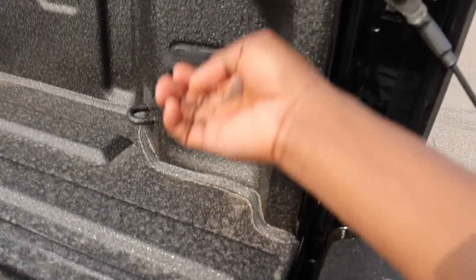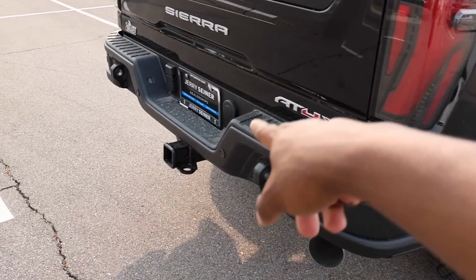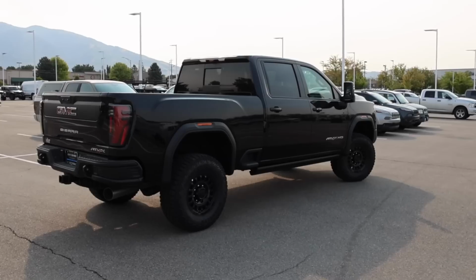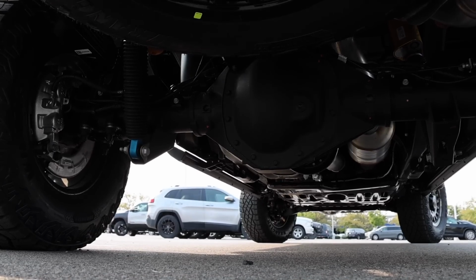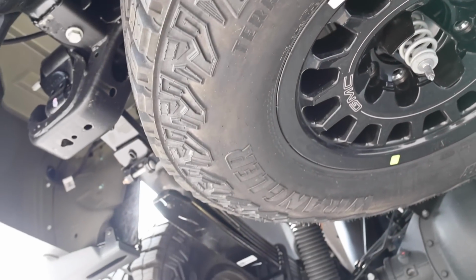Bed lights, 400 watts of power right here. 2 cameras, bed view, and one for your rear view mirror. Oh yeah, you have class 5 hitch, 2 camera inputs, and a 7-pin out back for your trailer. This also has a 3.42. I'll show you guys under here in a second, but I want to show you this side view here. 3.42 rear end. Sorry, it's a little dark under here. 14 bolt electronic locker, and then here's just a better look at your spare tire.